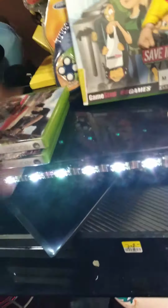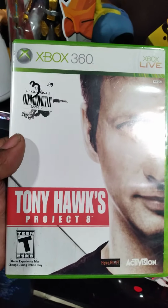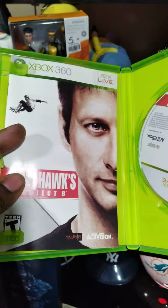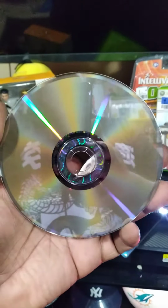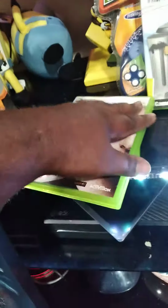Double disc. Then I found that Tony Hawk. Look at that, man. $3. And it came with a manual. This and the manual. Let's flip that disc over and see what that disc looks like. Got a few fingerprints on it, but it's straight. That's cool.